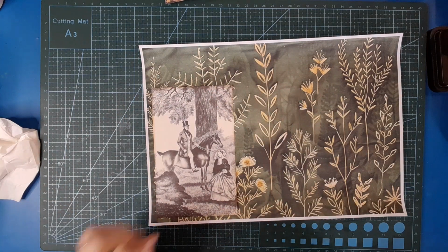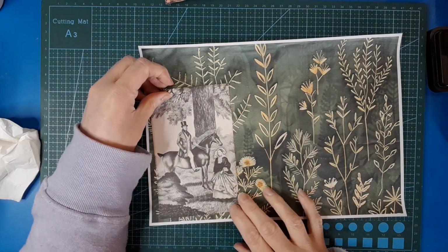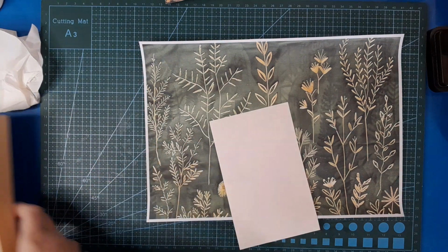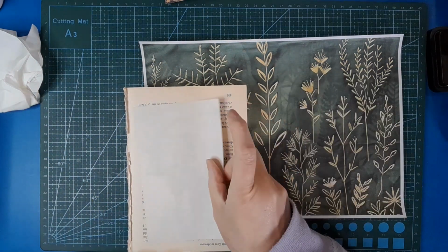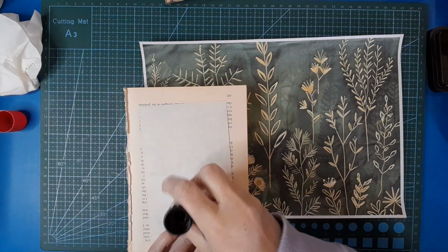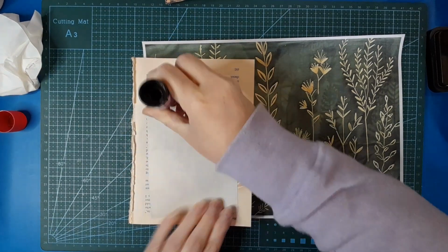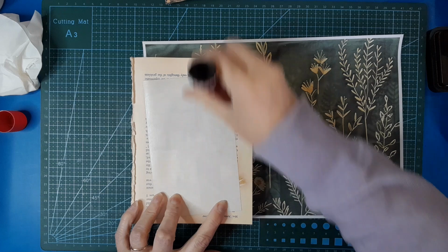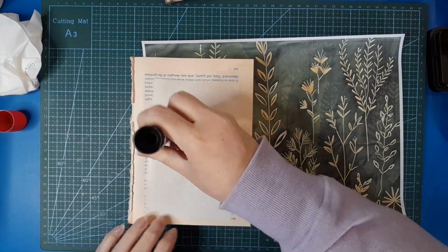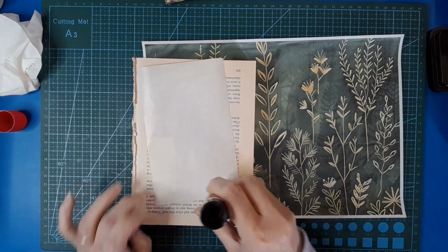It needed something bolder because this is black and white. It just needed the strength of colour. Okay, so what I'm going to do is I'm going to glue it on, then I'm going to cut this out. So cover it in glue stick, give it a good dose. I am quite happy with this glue stick. It seems to be performing really, really well.